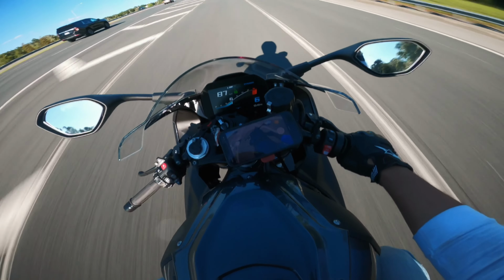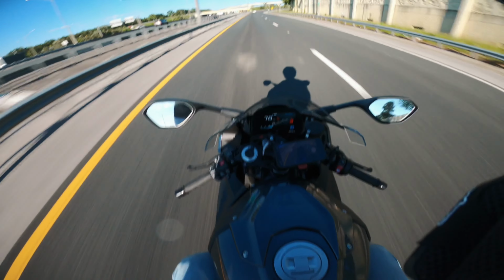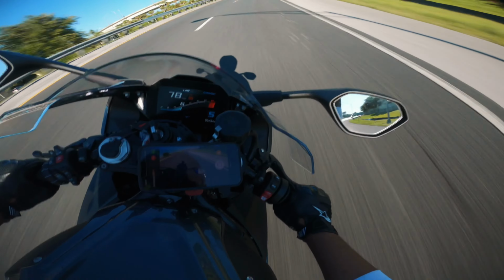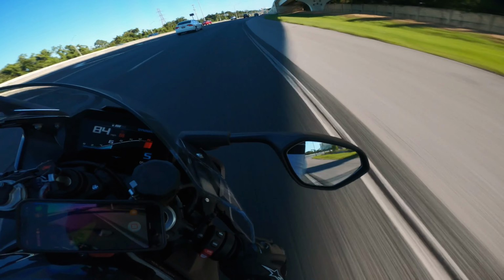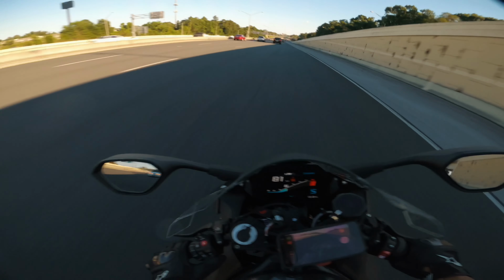Did I say this bike has heated grips? It does. Look at that, it just feels so planted. Holy crap.